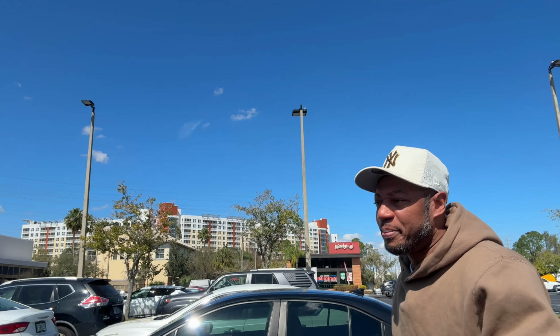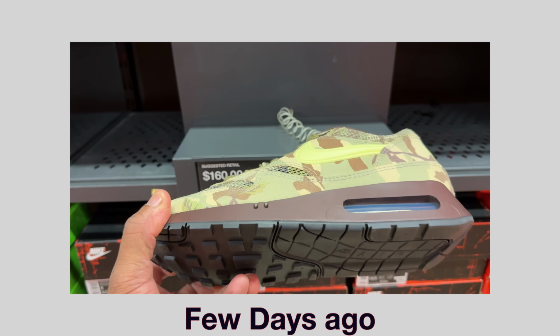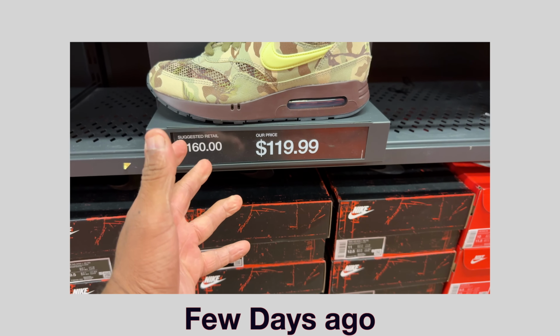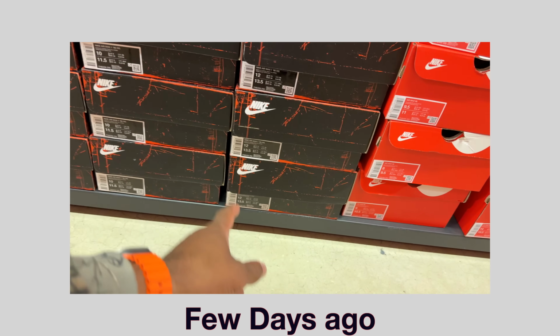So guys, we're back at the Nike factory store in Celebration. The reason being, y'all remember the last visit where I found those Air Max 1s? Let's see if they got size 12, because everywhere I've been to, they have every size besides a 12, 11 and a half, and 13s. Oh, they do got a 12.